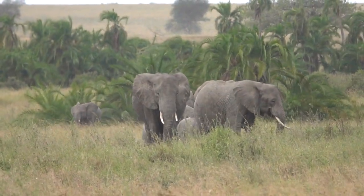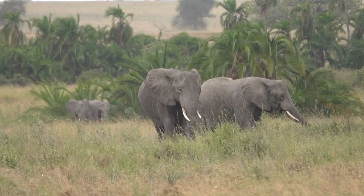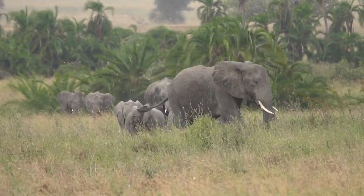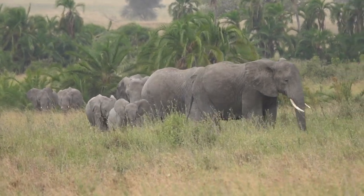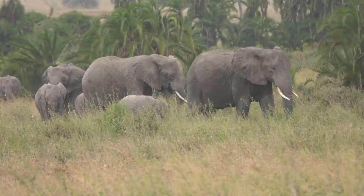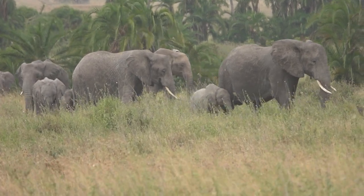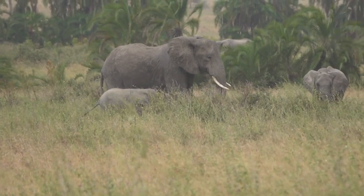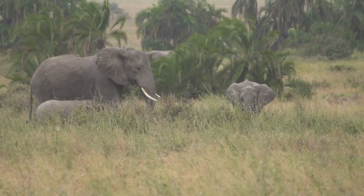This species occurs in 23 countries of Africa and inhabits a wide range of habitats, including savannas, open wooded habitats, forests, and deserts. The largest populations have been found in Botswana, Kenya, Namibia, South Africa, Tanzania, Zambia, and Zimbabwe.